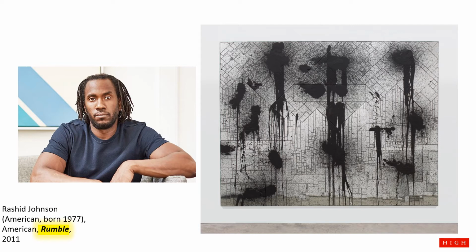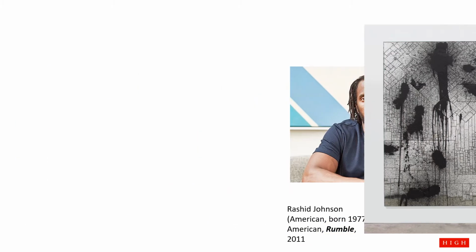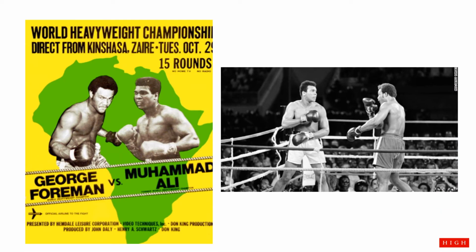The title of this work is Rumble. It refers to the 1974 boxing match between Muhammad Ali and George Foreman, known as the Rumble in the Jungle. This match took place in Zaire, now the Democratic Republic of Congo, when Black nationalism was becoming increasingly popular in the United States. In this fight, Muhammad Ali knocked out George Foreman, although George Foreman was younger and expected to win the fight.